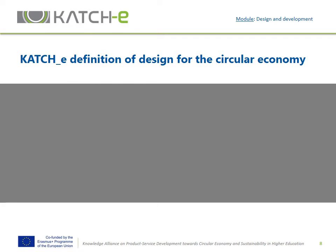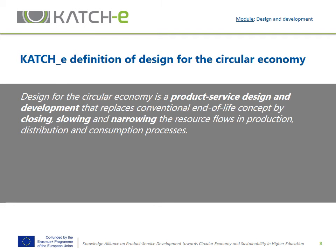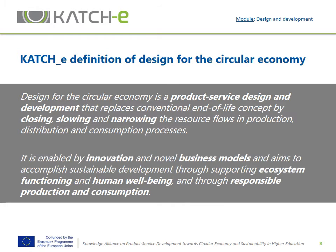The Catch-E project proposes to adopt an integrative approach to the concept and practice of design for the circular economy. It is a product service design and development that replaces conventional end-of-life concept by closing, slowing and narrowing the resource flows in production, distribution and consumption processes. It is enabled by innovation and novel business models and aims to accomplish sustainable development through supporting ecosystem functioning and human well-being, and through responsible production and consumption.